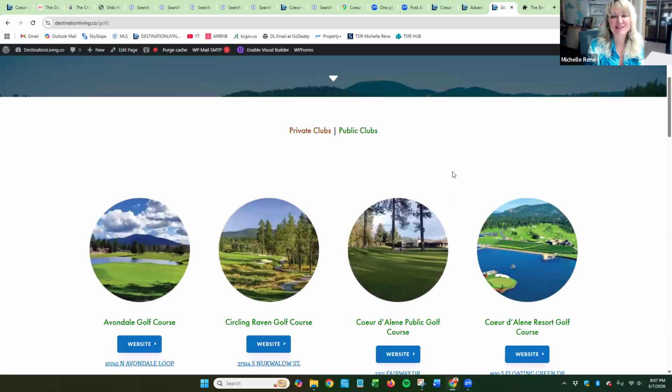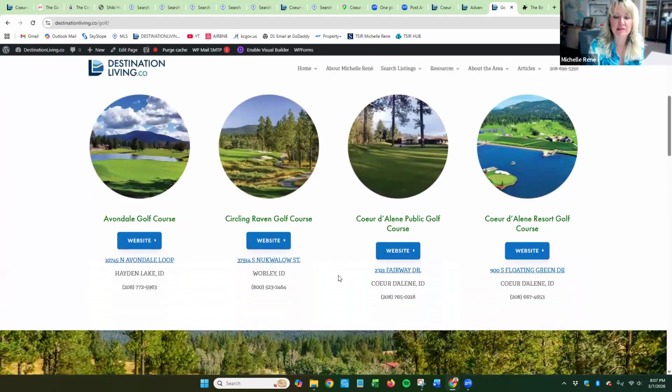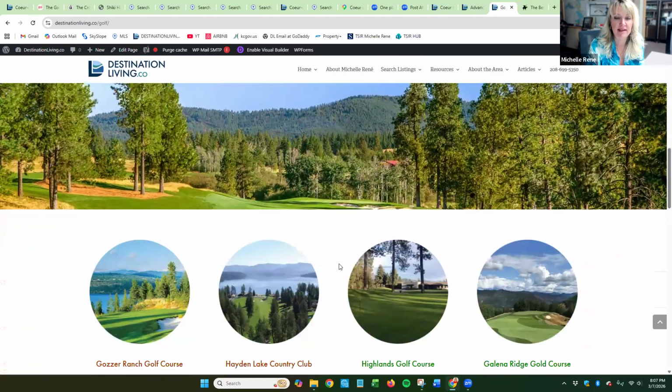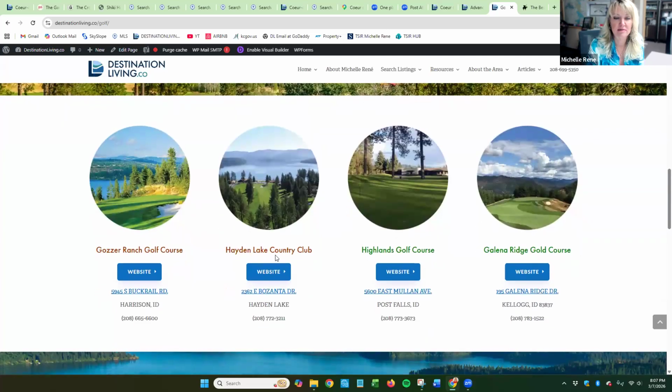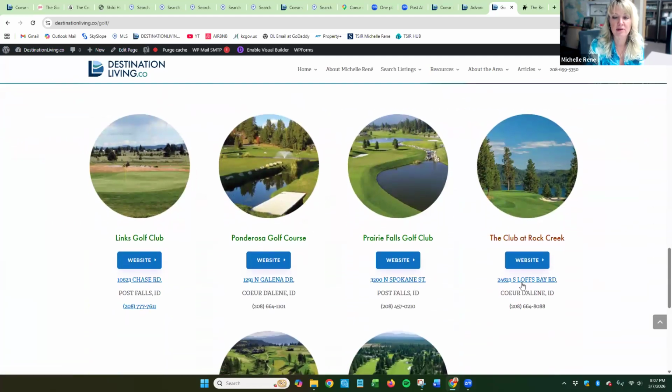I just think this is the coolest thing ever. By the way, on this golf tab, which is destinationliving.co/golf, super easy to remember. The private clubs are in red and the public clubs are in green. Okay. So you can see these ones are going to be private and these are all public.